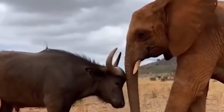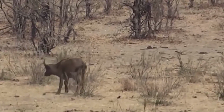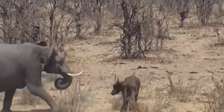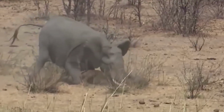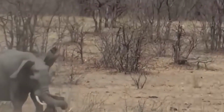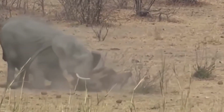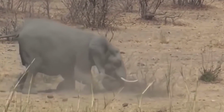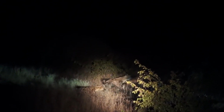Number 2. Elephant versus buffalo. If you want to see how powerful an elephant really is, just watch it run towards this buffalo and pound it into the ground. The buffalo has no chance to survive if the elephant doesn't stop charging it. Imagine an animal weighing in at 14,000 pounds, literally stepping all over you and pouncing into you with its huge killer tusks.